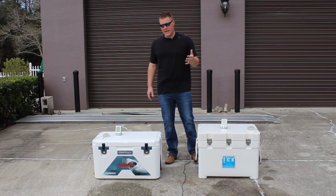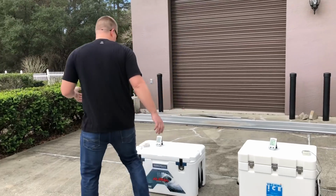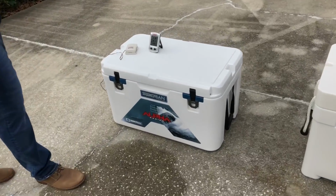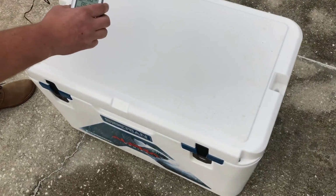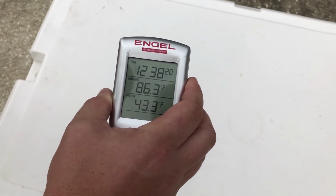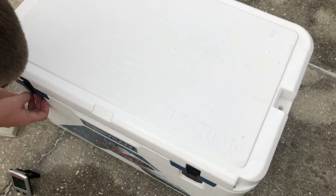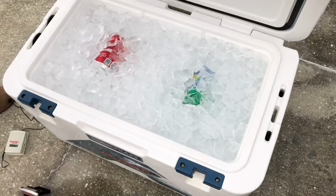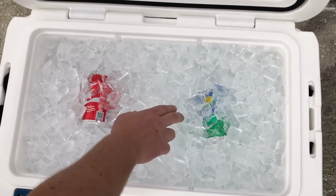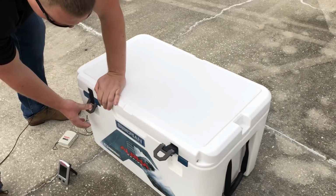But we want to give you a look on the inside to see that these coolers are in fact filled to capacity with ice. As you look here on my right hand side, your left, we have also the thermometers, internal and external. So right now 86 degrees on the lid of this cooler and 43 degrees on the inside. And as you take a look on the inside, like I said, filled to capacity with ice, and then 2 beverages, and we'll rotate them 3 times a day from top to bottom, bottom to top.